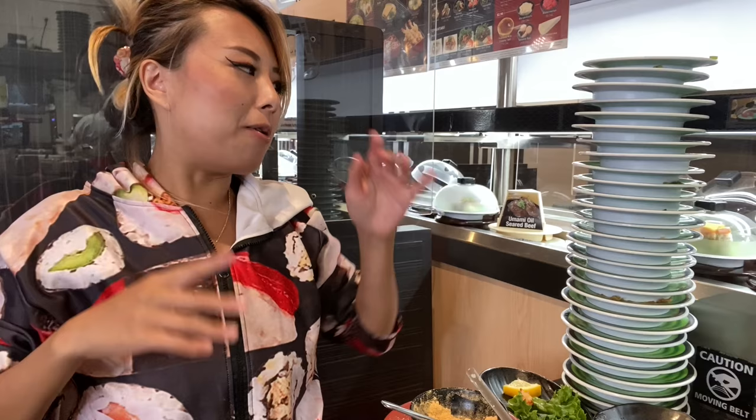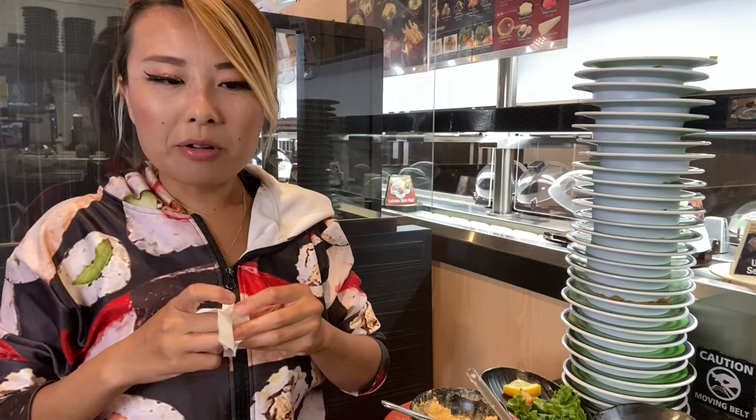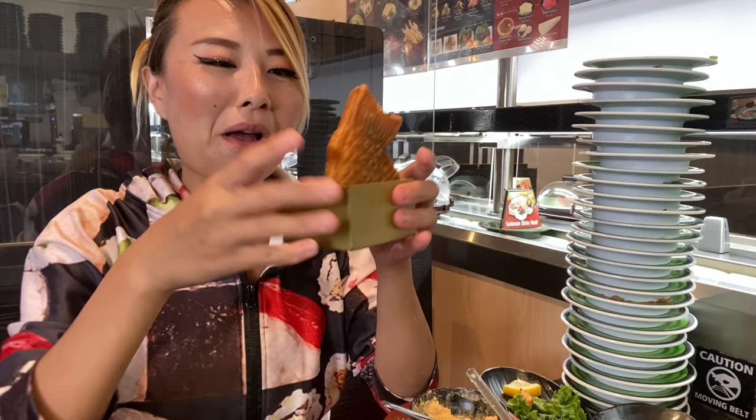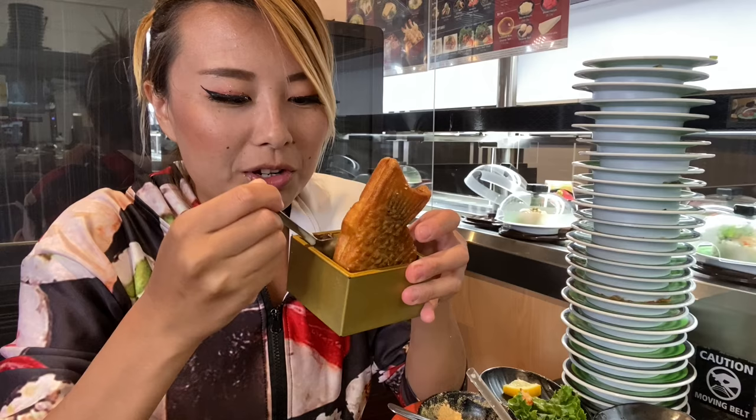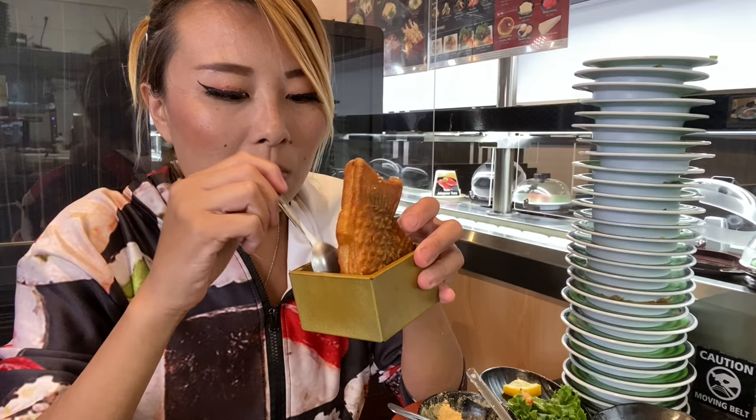Okay. Now we're done. I'm just kidding. Thank you. I had to try this, every time I see this. So this is called a taiyaki. It was my favorite dessert when I went to Japan. I think after every food video I did and I needed a dessert, I needed to get this.